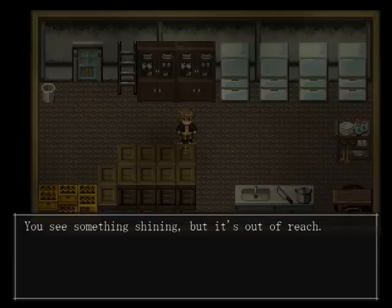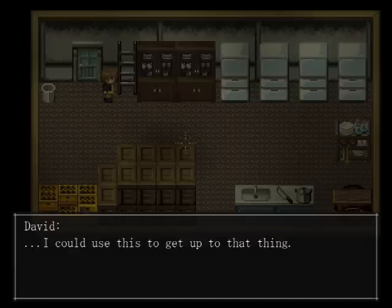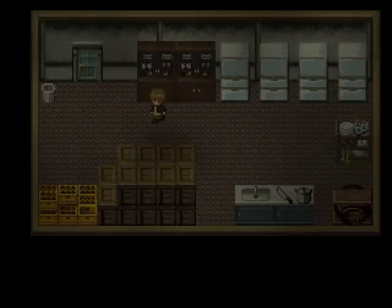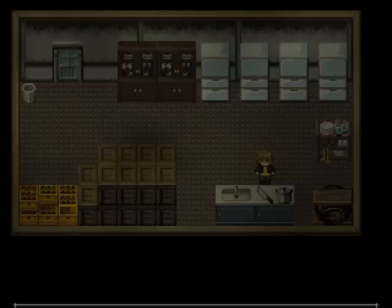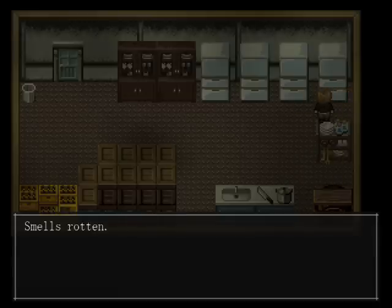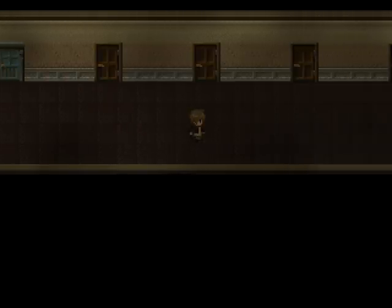There's something up there. It's out of reach. Oh, it's a ladder. Let's use it. Yeah, I know you can use it, so use it. Key to 210. Alright. Anything here that we need? No. Hey, there's a knife. Can I have his knife? Take the knife. Take it. Fine, don't. There's a pot. Wine cask. That's always good food.